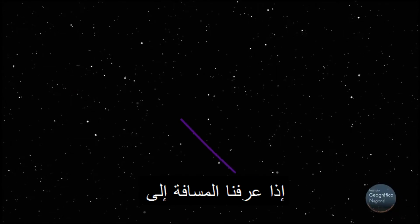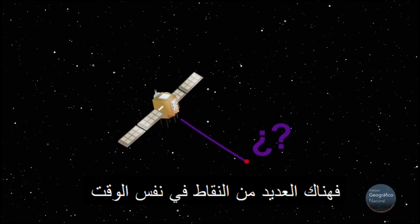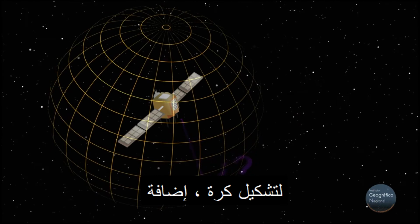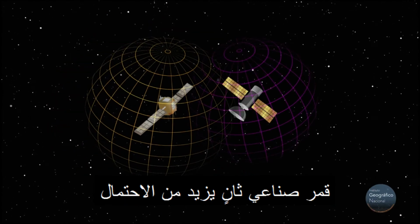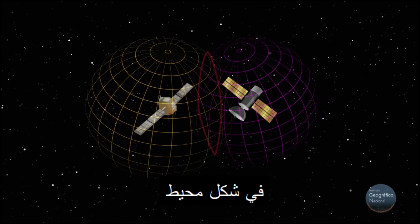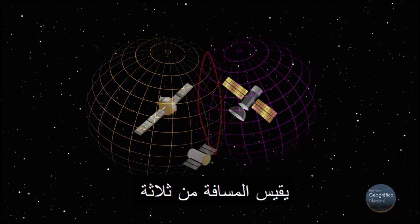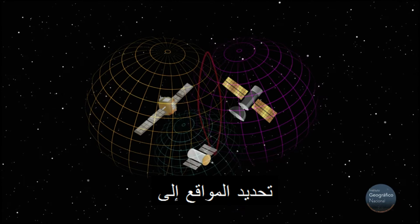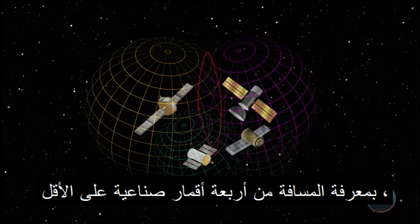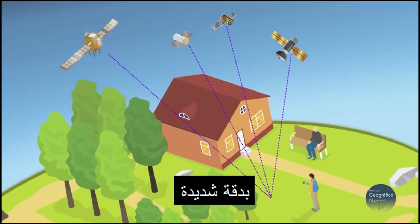If we only know the distance to one satellite, we could not know our position. There are many points at the same distance from the satellite, forming a sphere. Adding a second satellite increases the possibility, but we would still be left with all the points where these spheres intersect, in the shape of a circumference. Measuring the distance from 3 satellites, we would reduce our positioning to just 2 possible points. Knowing the distance from at least 4 satellites, we can determine our position and time very accurately.